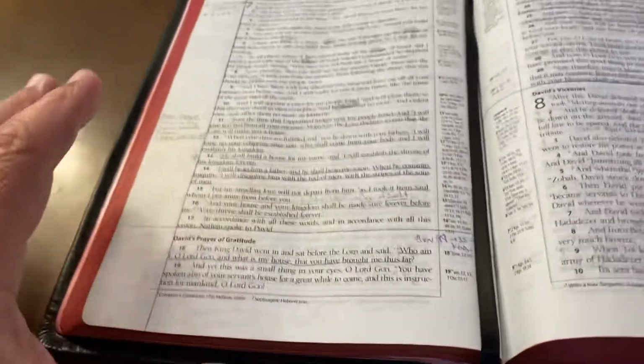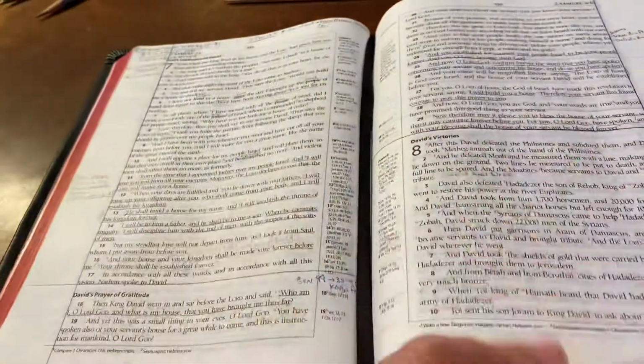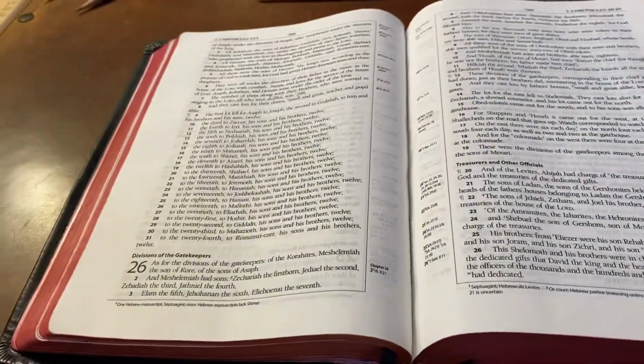If it weren't for that ghosting issue and the thinness of this paper, this would still be my favorite Bible. But because of the ghosting issue and because of the thinness of it, you can see this paper is almost like an onion skin. It wants to wrinkle, it wants to crinkle. But it is a fantastic Bible.